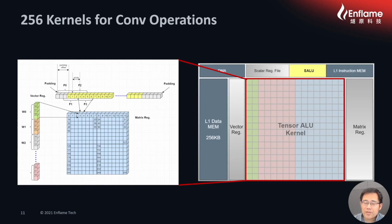All those 256 kernels work together to support the convolution operation. In each operation, 256 elements are generated and written into matrix registers. It can support register file write cancelling. So, if accumulation to the same feature points is detected, the redundant write to register files will be cancelled to save power.